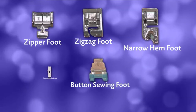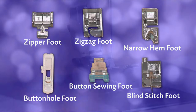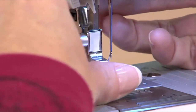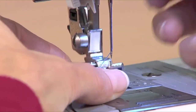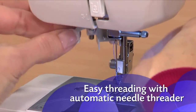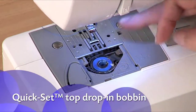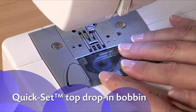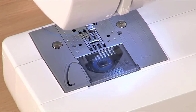You also get 6 quick-change sewing feet, a tremendous value. It's incredibly easy to change between feet. With just a touch of a lever, your needle is threaded for you. With the quick set, top drop-in bobbin, there's no need to pull the thread up before use. And it's easy to see when you're low on thread.